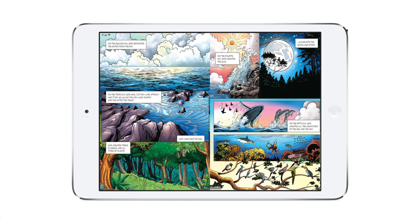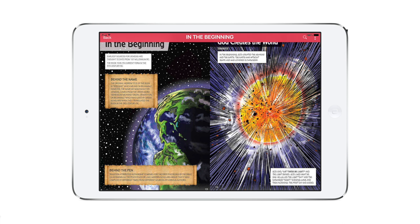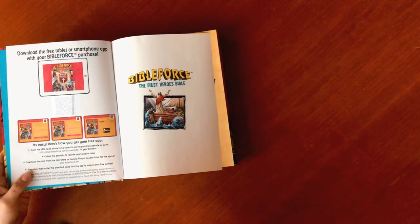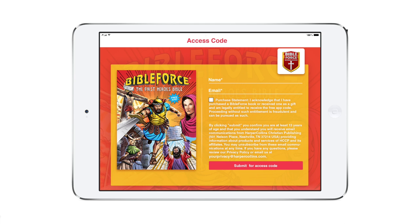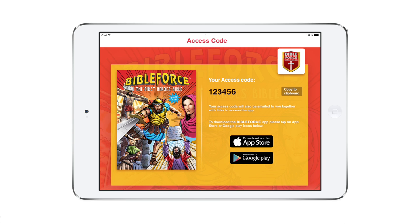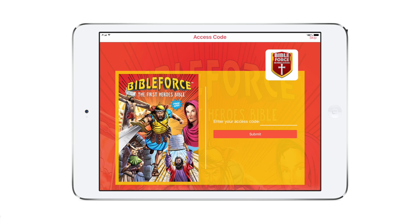Once unlocked, your child can enjoy all of the features of the app, including having the stories read out loud to them, sharing audio recordings and other app content with their friends, and more. To get started unlocking this content, flip open your book and scan the QR code. From there, you'll be guided through a set of prompts to enter the code, put in your information, and create an account.